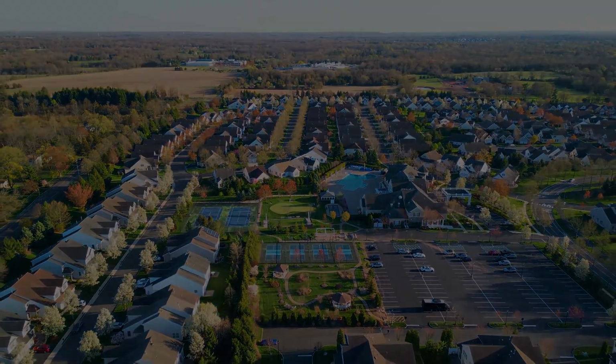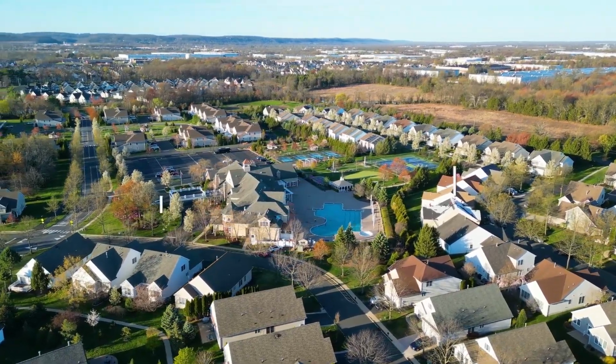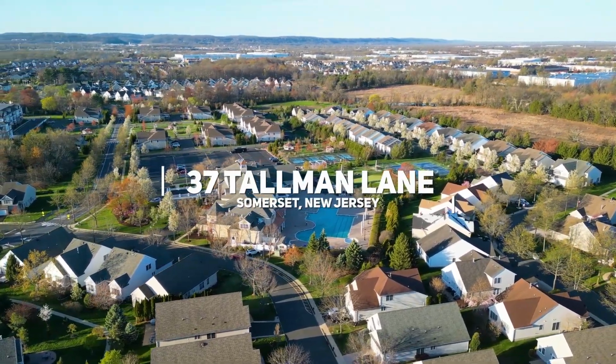This home truly has it all: elegance, comfort, and access to one of the best 55-plus communities in all of New Jersey.